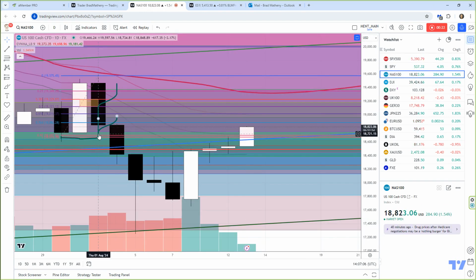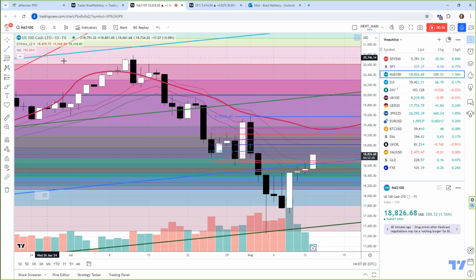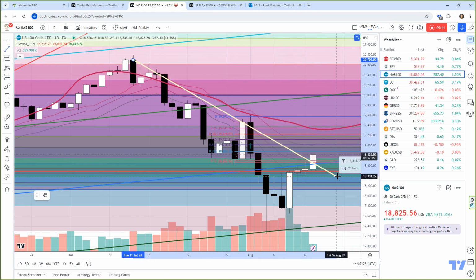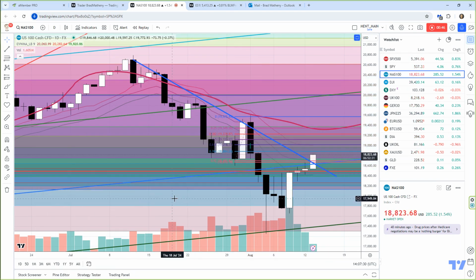Fairly clean chart. I haven't been drawing too much on this, but a couple of lines. And look at this nice move here. Big solid rally in the NASDAQ. Looks like we are trying to break away from this channeling. You can see as I draw this channeling across these levels, looks like we've got a good solid breakaway taking place here.